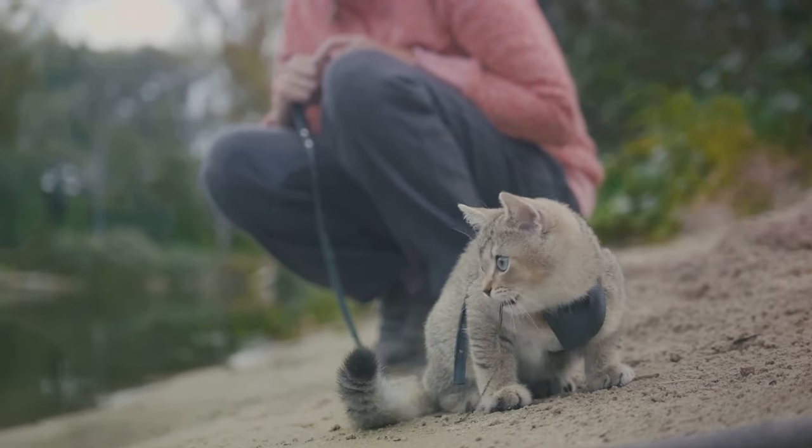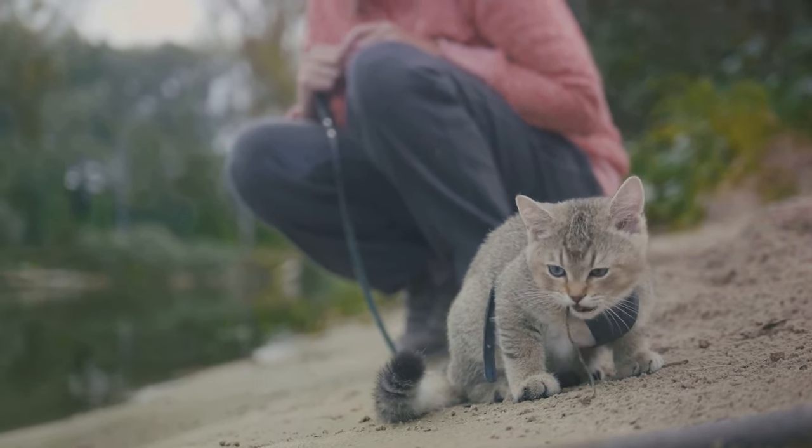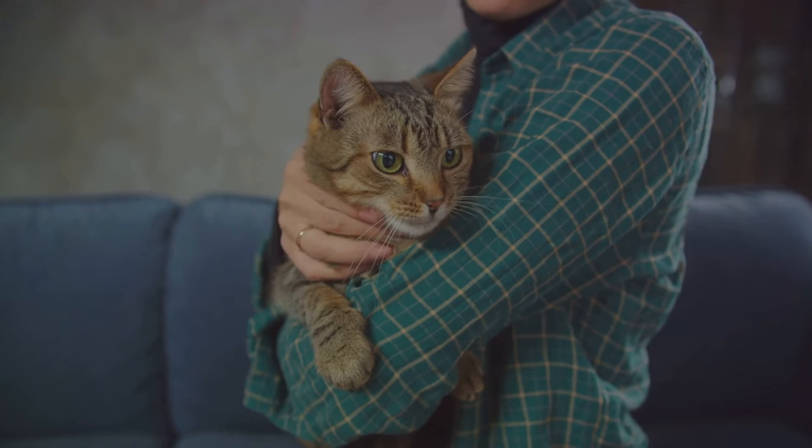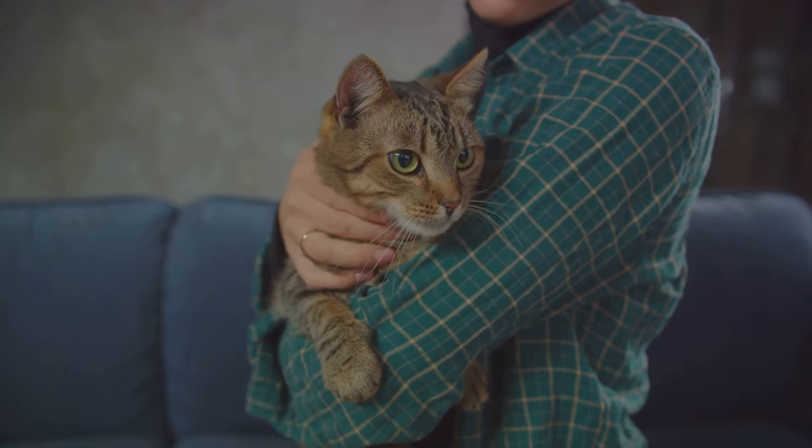British Shorthairs are more than just pretty faces. They are a breed that brings warmth, companionship, and a dash of British elegance into any home. So buckle up and get ready for a delightful journey. Stay tuned to find out more about these intriguing felines.